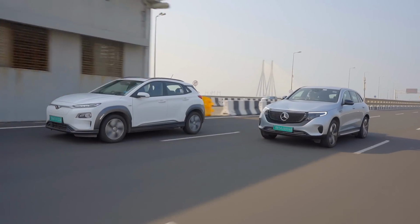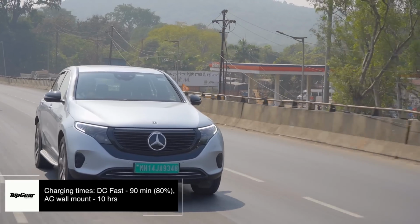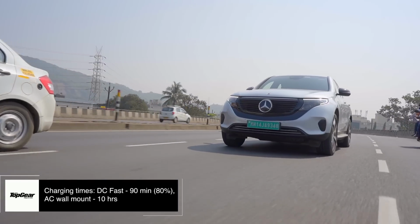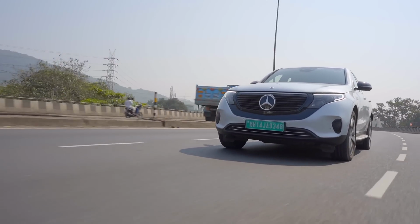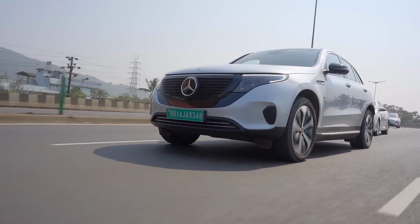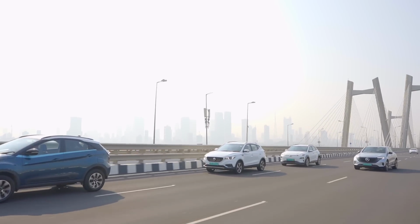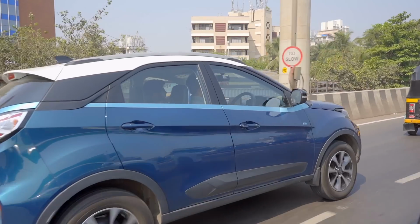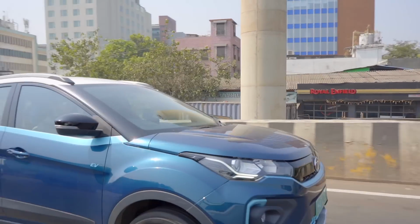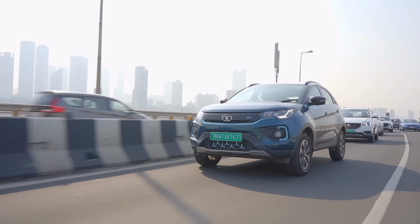Well, this is one EV that you can have as your only car. What's more is that the charging times are incredible. All said and done, the EQC is a proper luxurious SUV like you expect from Mercedes-Benz. And I'm wondering what it's like to drive the rest of the EVs for the common man. Let's see what Vipul has to say about them, and I'm sure if anyone among us, it's him who will be sweating range anxiety.